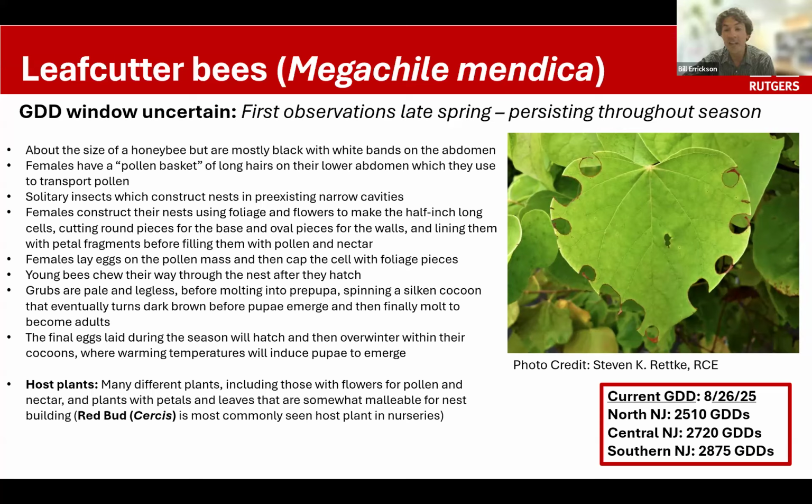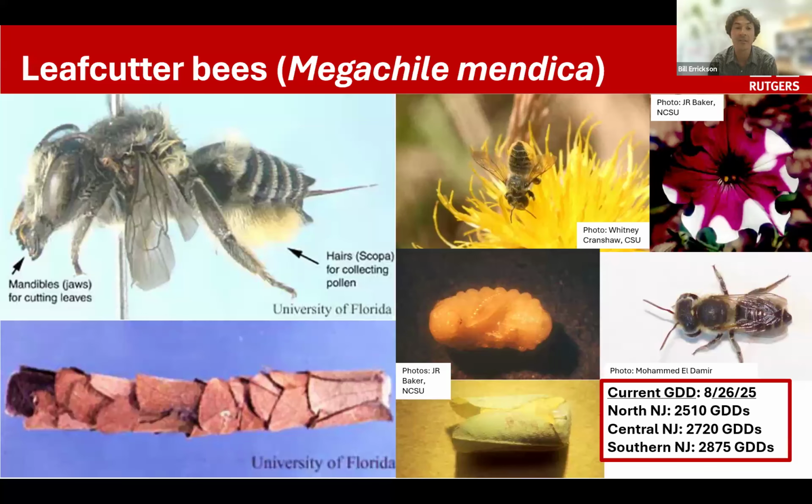Species, and the young, once they hatch out, they're actually going to chew their way out of that nest of leaves and pollen and nectar, and then they emerge and eventually become adults. So this is what they look like, and you can see they've got those mandibles on the front, on the close-up picture on the left, the jaws, and that's what they use for cutting the leaves. And then on the bottom, we can see the cells that they're building using this leaf material, then filling it with the pollen and nectar.